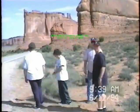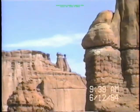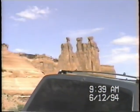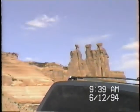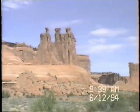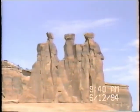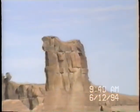Hey guys. This is the Three Gossips. Now, if everybody brought it, this is Sheep Rock. See the sheep?